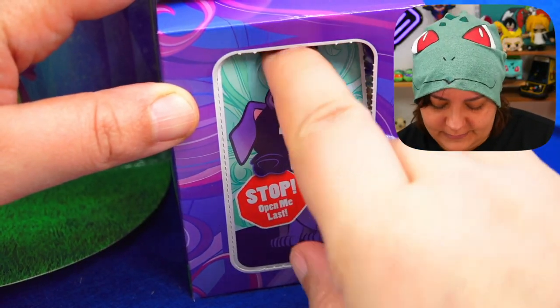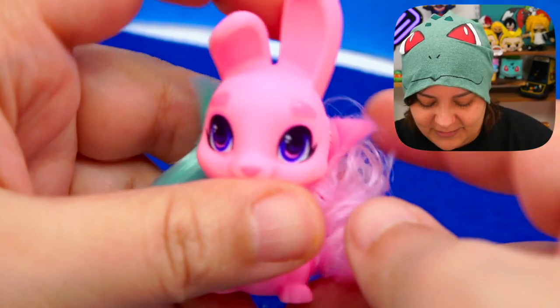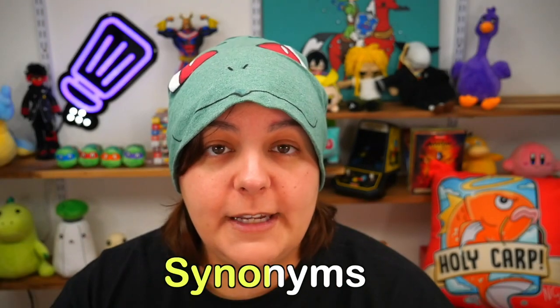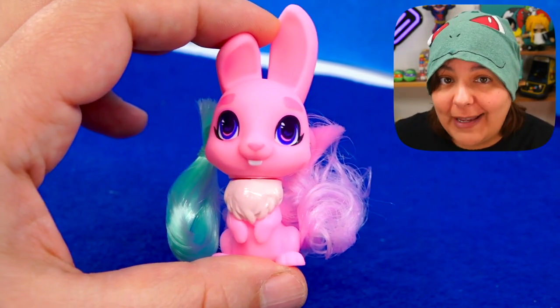And the big reveal. And it is a bunny! Ermi Gert, she is adorable. Of course, adorable. She is cute, charming. I'm trying to find synonyms. Dang it.